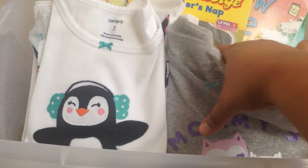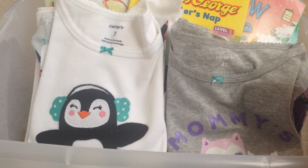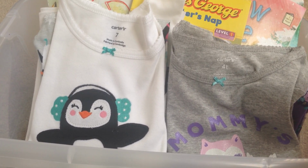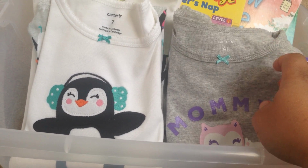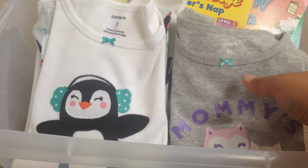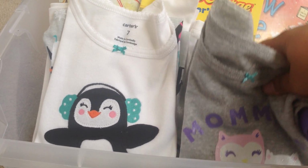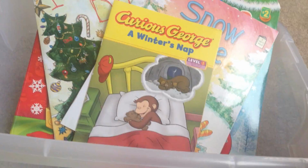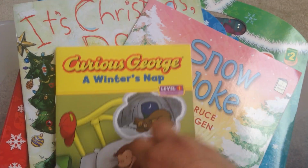And as usual, each of them gets a pair of pajamas, and they are sized up, obviously, and they're not a typical Christmas pajama. I didn't want a typical one, so I just got them somewhat winter cozy related. So each of them gets that, and then I have a few books in here.